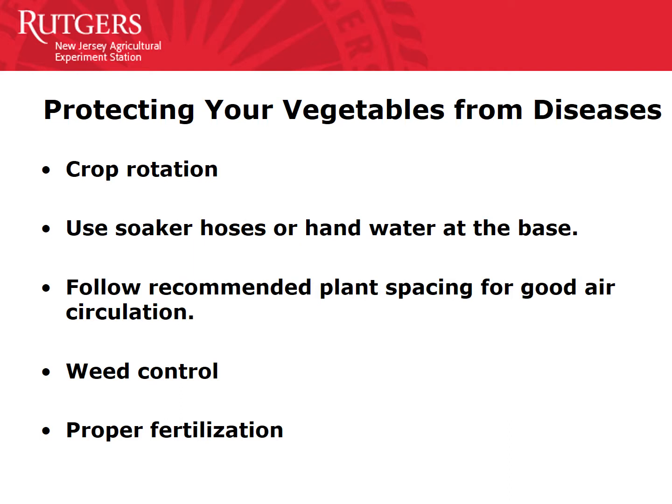Proper spacing also helps the leaf surface dry faster by providing good air circulation. Another benefit of proper spacing is that there is less competition between the plants for water and nutrients. Good weed control also helps improve air circulation. Weeds can harbor insect and diseases and rob plants of water and nutrients, so it is best to remove them from your garden.